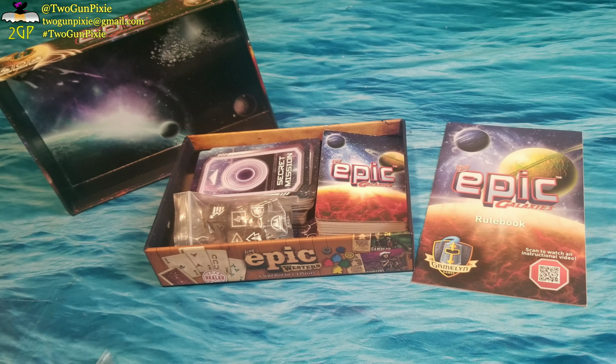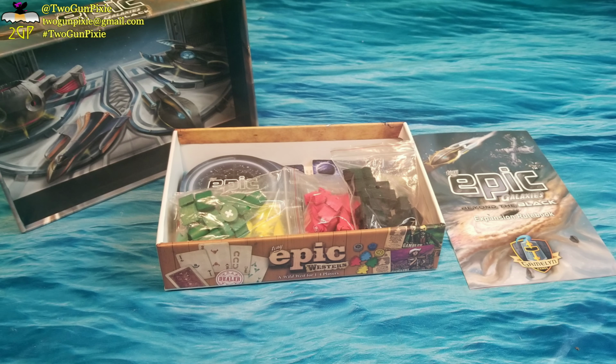And this is all done through the symbols and icons on the dice. You're rolling the dice, and depending on what those faces on the dice are, tell you what your action options are for that turn. I really like the way it divides out what you can do that way.